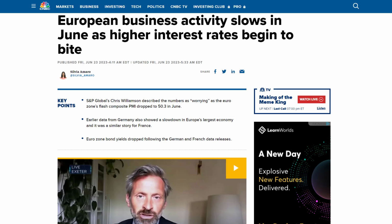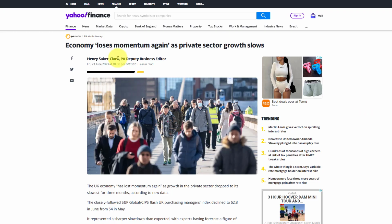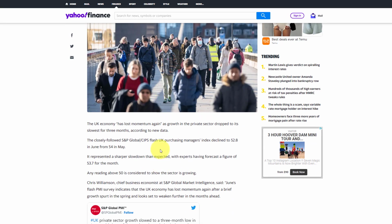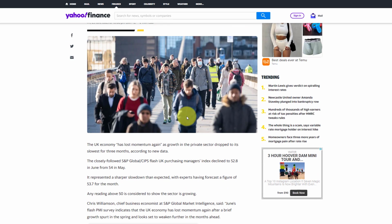And this is on top of more signs of weakness in the global economy, as the Eurozone's composite PMI also dropped to 50.3 in June, on the verge of contraction as well. And these numbers, along with the US PMIs, caused global bond yields to drop today. We also got business activity in Japan slipping to a 4-month low, and their manufacturing index as well is in contracting territory at 48.4. The UK economy is losing momentum as well, with their purchasing managers index declining to 52.8, still a little bit higher than North America, Japan and China, but on a downtrend.